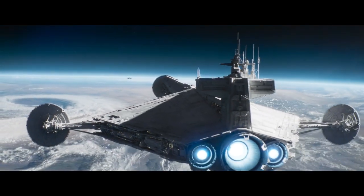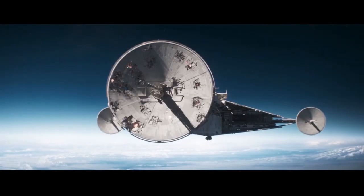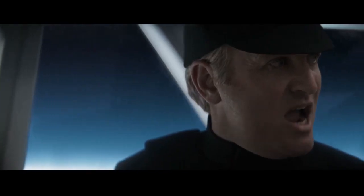In episode 11 of Andor, Captain Elk unsuccessfully attempts to capture Luthian Rail, but is thwarted by some very unexpected countermeasures which disable the cruiser's forward tractor beam dish.